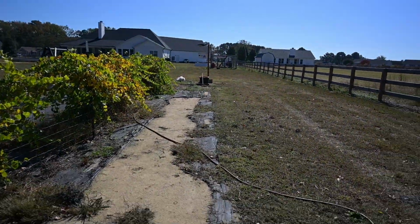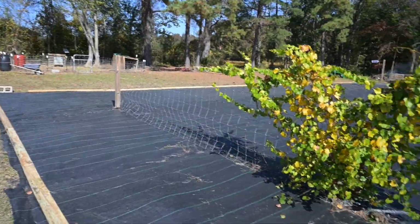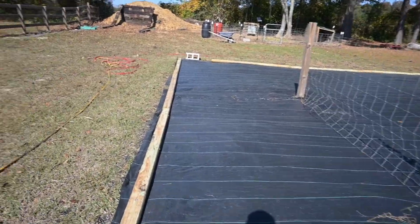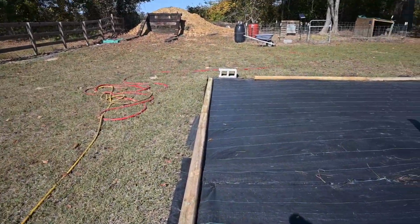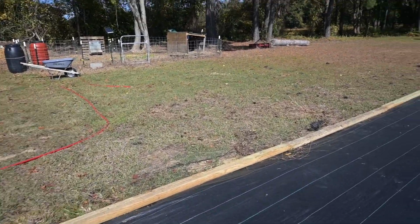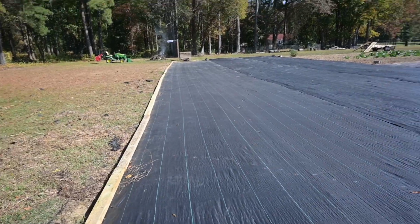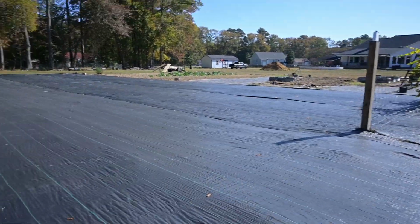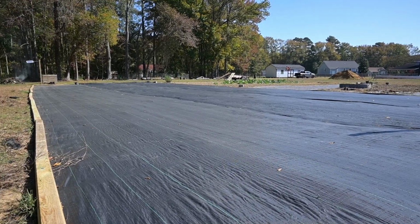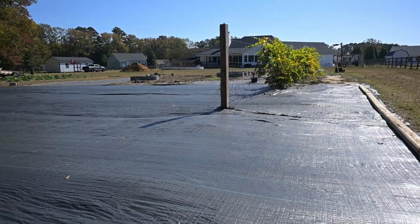I didn't feel like putting the nail down and running any string like that. Like I said, this edge portion, since we're not going into the ground, is really just to make sure that I don't run the lawnmower up here and tear that up. Y'all have seen some of the videos, but this is what we got so far. Like I said, I think it looks good. And we're starting to see the big picture of what we're gonna have.